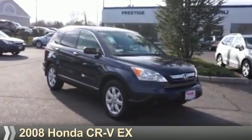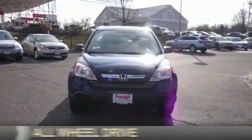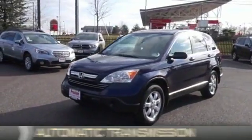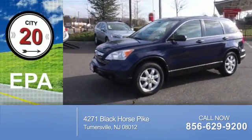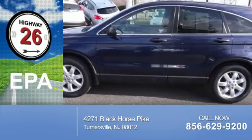Presenting the 2008 Honda CR-V. It's powered by all-wheel drive, a 2.4-liter four-cylinder engine, and an automatic transmission. Great fuel efficiency saves you money by requiring fewer trips to the gas station.